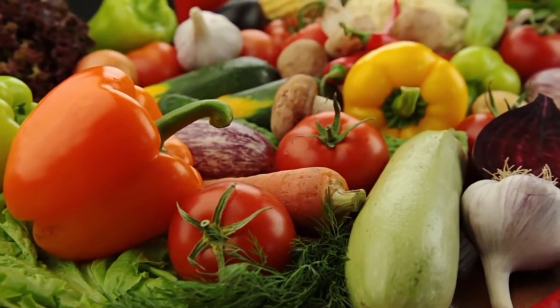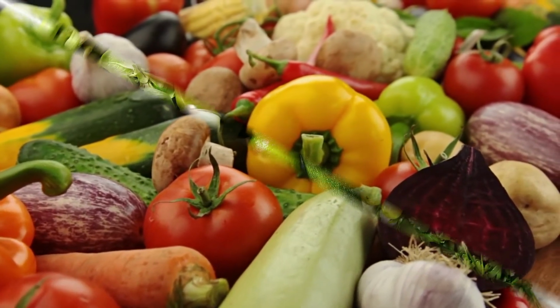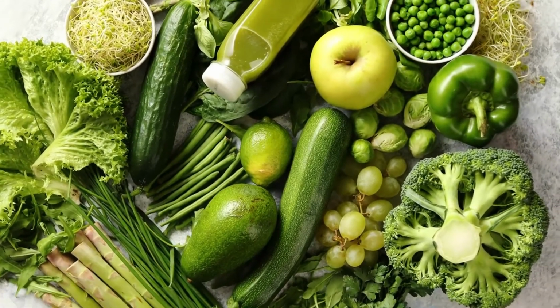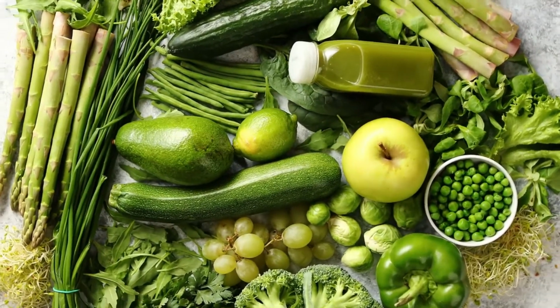Vegetables. Vegetables are low in fat and sugar, which helps to reduce stomach acid. Green beans, broccoli, asparagus, leafy greens, potatoes, and cucumbers are good choices, and you can include them in your healthy diet.